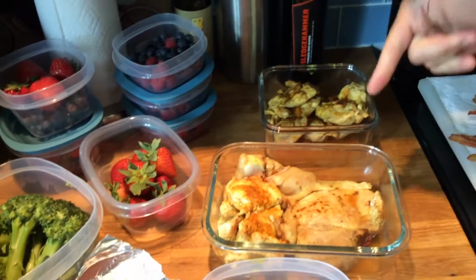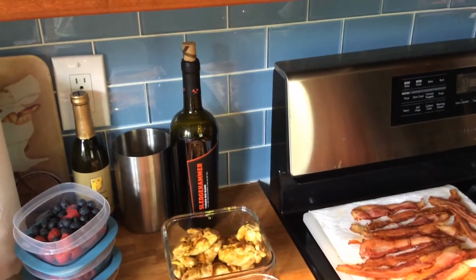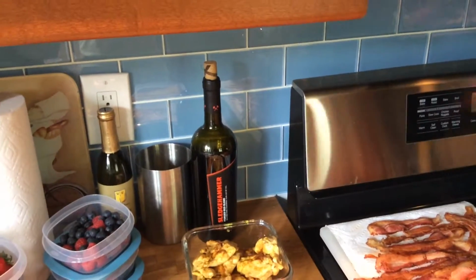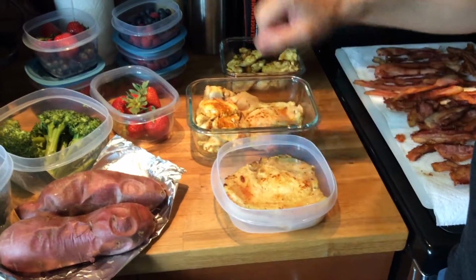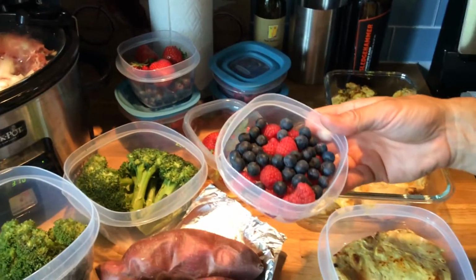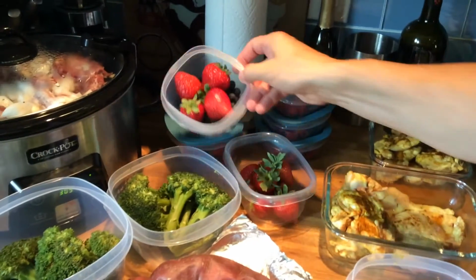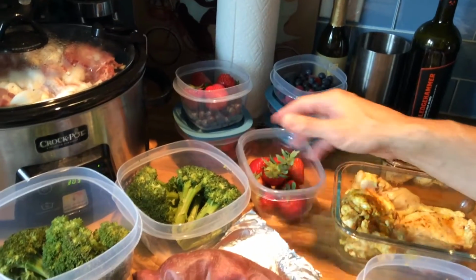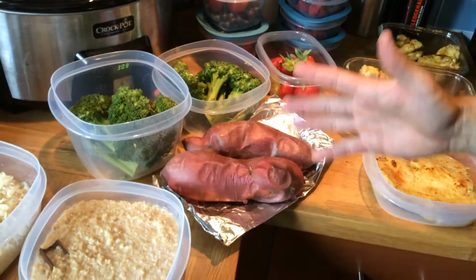Chicken thighs. The reason it's yellow is because Alicia loves turmeric, I guess. And she insisted on putting turmeric on everything. But a package of chicken thighs, 2 steaks. Look at all this goodness. This took about 3 seconds, but just little packets of on-the-go berries, mixed berries, and just what we had left over. A big thing of broccoli, 2 awesome sweet potatoes.